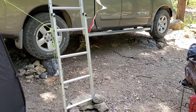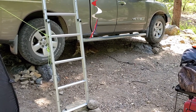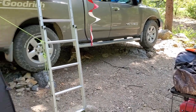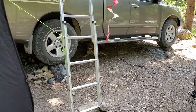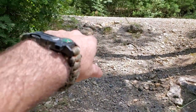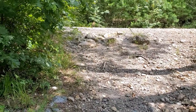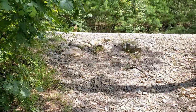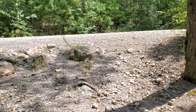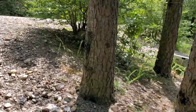If my truck wheelbase would have been a little shorter, they would have fit perfect up on those two rocks. But I've just built up in front, and that's gonna work just fine. I did bang the front skid plate just a little bit coming down through right here. Nothing major, a little scraping noise. Had to avoid that rock right there. But you can see it's really sloped here.